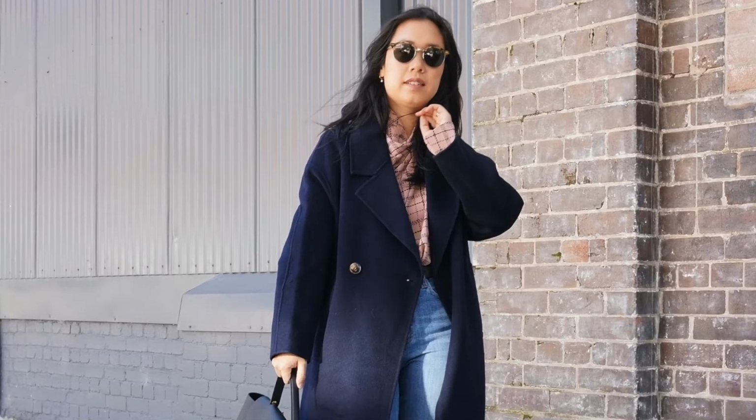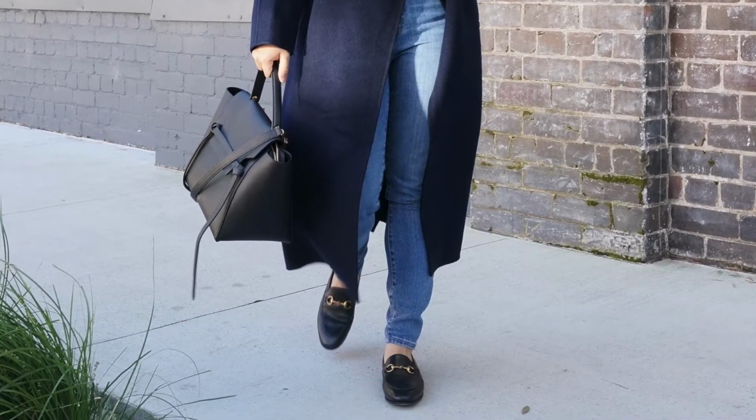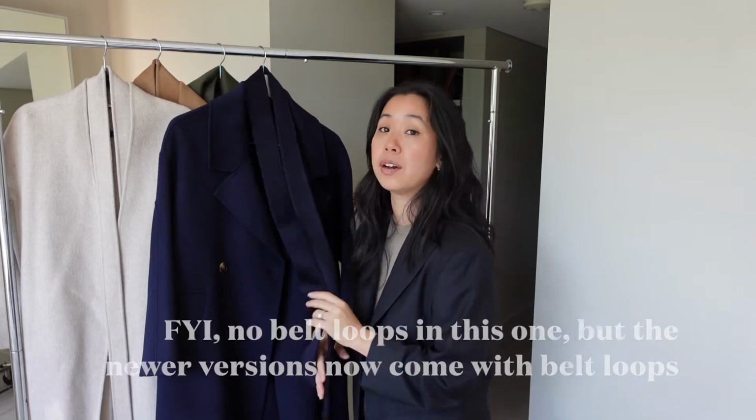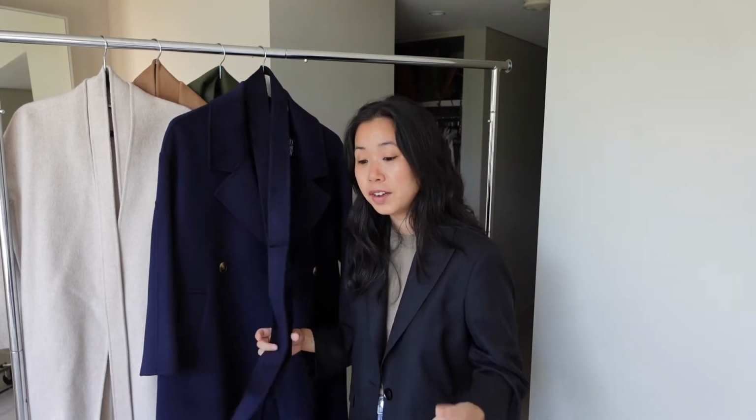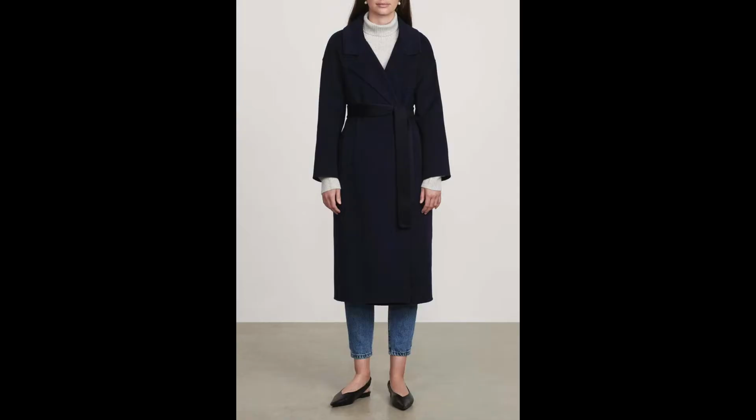As you can see, it's quite oversized on me, and it is quite long. It sort of hits me midway down my calf. And similarly with a lot of their other coats in the range, it comes with a removable belt. And particularly with this oversized style, when you belt this coat, it looks like a completely different jacket. Because the silhouette with the waist cinched in, it just looks so much dressier. And because it's a softer double-faced fabric, it looks quite nice when it's cinched in. It doesn't look too bulky.